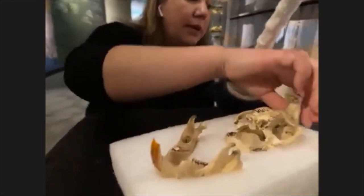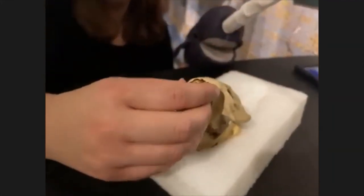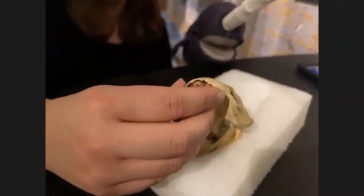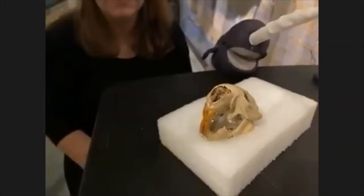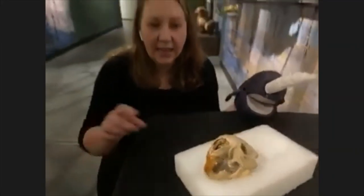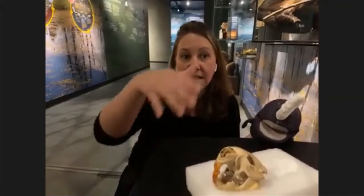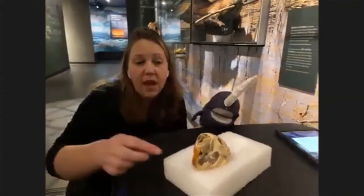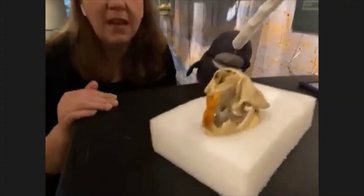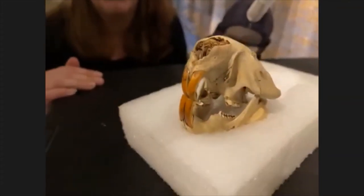But what's really, really, really cool is these front teeth right here. Now these teeth right here are very important. These are his working teeth. Now the beaver works really hard. He has to cut down all those trees to make his lodge, but also the dam, so he has that cool swimming pool to swim in. And so these teeth are very important tools, and the beaver has to take very good care of them.